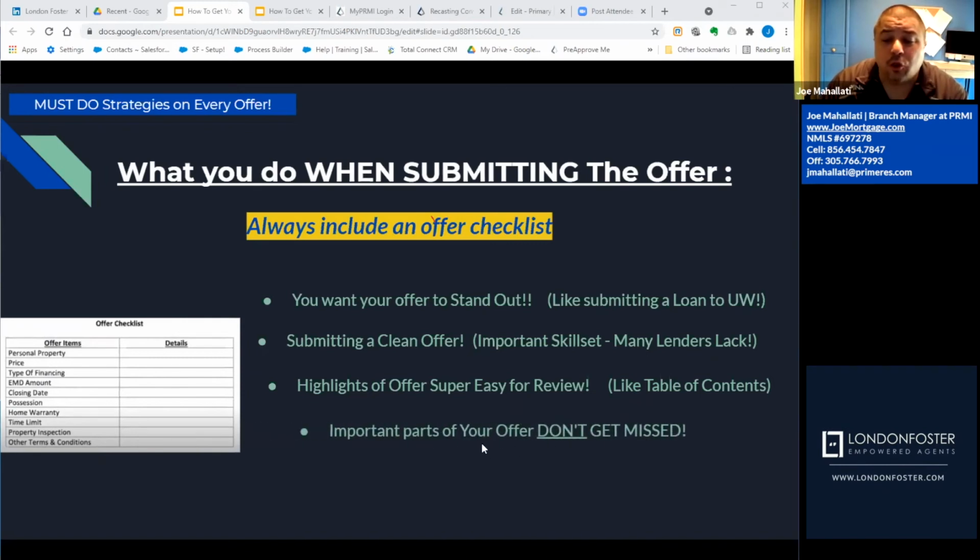It also illuminates the important parts, so they don't get missed out. Okay, especially if you're going to provide some unique benefits to the seller, which again, we'll talk more about that. All right.